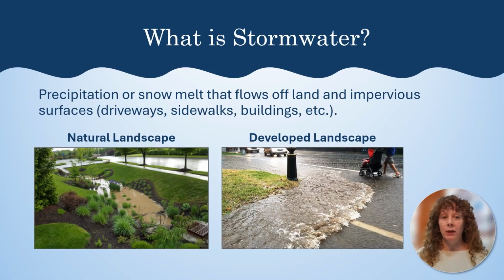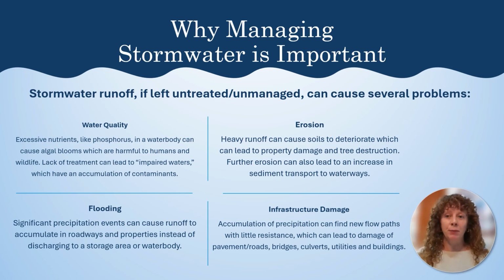So what is stormwater? Stormwater is considered precipitation or snowmelt that flows off land and impervious surfaces like driveways, sidewalks, and buildings. In a natural landscape, precipitation and snowmelt is absorbed into soil or flows into a water body. However, with increased development, more impervious surfaces are created that prevent infiltration from happening. When stormwater can't be infiltrated, it flows across hard surfaces as runoff, picking up and transporting pollutants along the way. Stormwater management is important because it reduces flooding, protects the environment, and improves water quality, which is especially important for a community like Franklin that gets its drinkable water from groundwater wells.